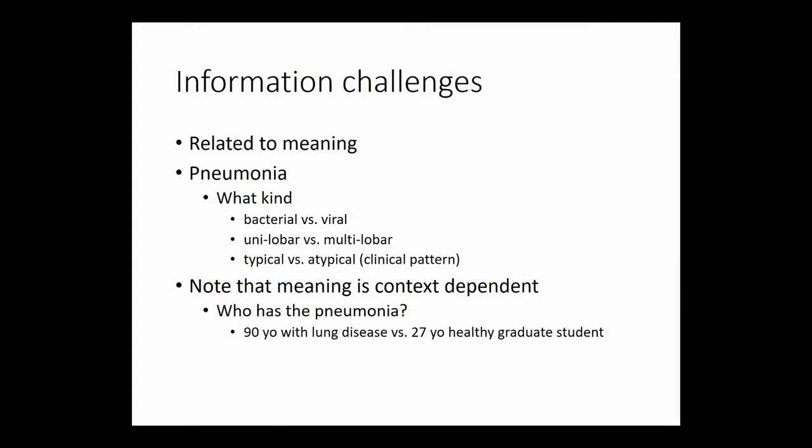So just as an example, I'm an adult people doctor, so I deal with people that get pneumonia. And the term pneumonia does not in and of itself define a clinical scenario well enough to take any action. So for example, we don't know whether it's bacterial or viral pneumonia, unilobar affecting one part of the lung or multilobar. What kind of a pattern is it? Is it a slow, gradual pneumonia, an atypical pneumonia, or is it a rapid onset, very sick patient, what we call a typical bacterial pneumonia? And so there's all sorts of context-dependent factors that affect what we see in the chart, or that affect the interpretation of what we see in the chart. So a 90-year-old with pneumonia versus a 27-year-old graduate student with pneumonia, totally different diseases, different outcomes, different treatments, pretty much everything.